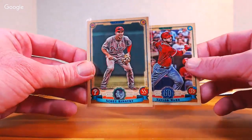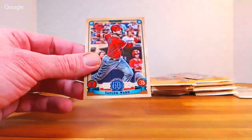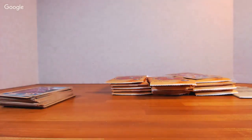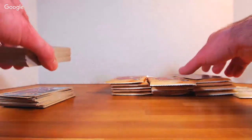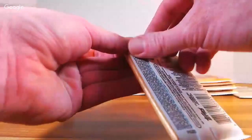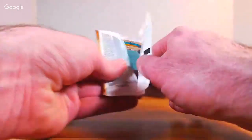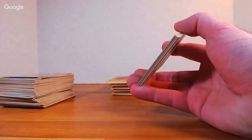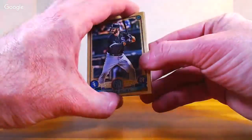That's the old Gypsy Queen. Very cool. Let me see if I missed. I got to look at that last pack. I don't think I missed a bazooka. Okay, we also have a Jack Flaherty for the Cardinals. So one logo swap, two legends, an indigo, no autos yet.